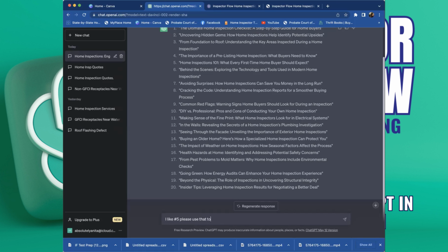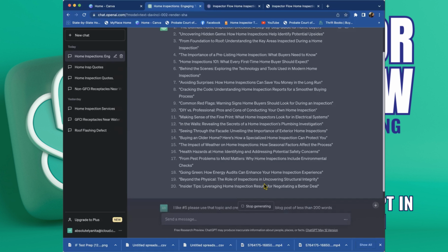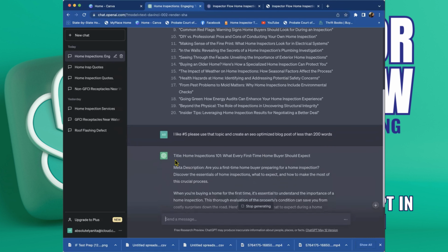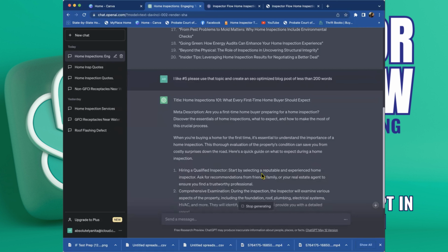Please use that topic and create an SEO optimized blog post of less than, I'm going to say actually, 200 words. We want it to be short and sweet. Notice I include SEO optimized in there. That's really important when you're doing blogs and newsletters for the ranking of your blog, right? So boom, it's creating it. Again, gives me the title as well as the meta description. If you create blogs, you know that those are two very important components to have.